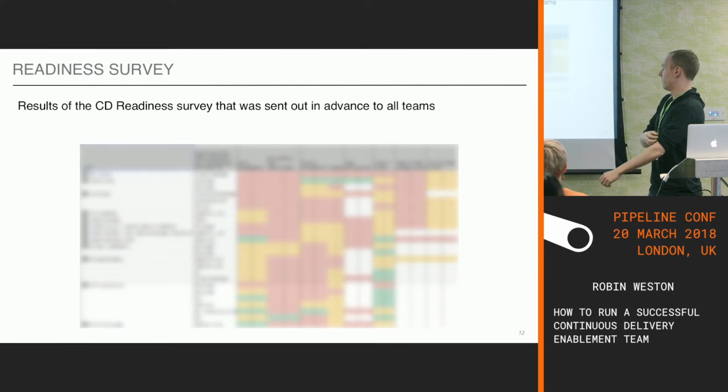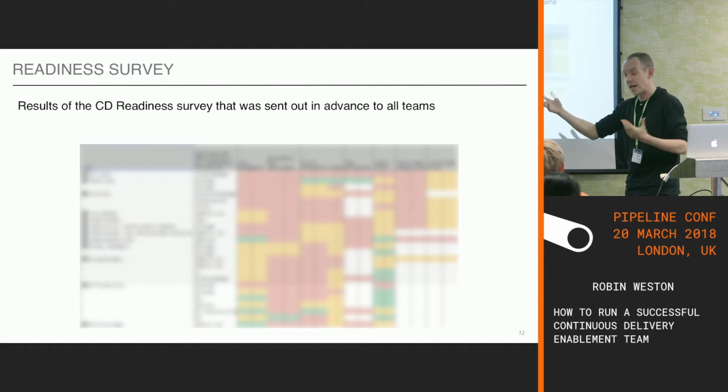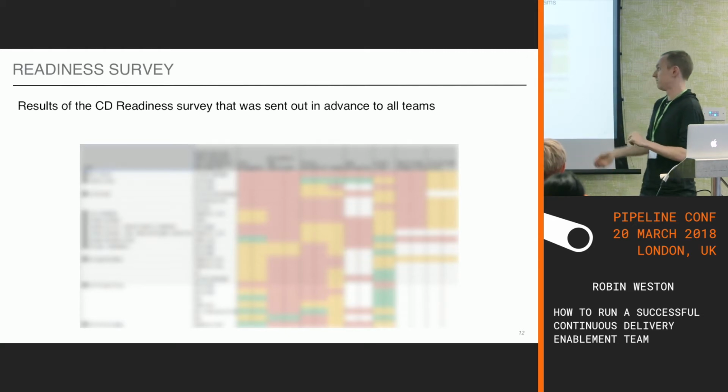We also sent out in advance, I blurred it to protect the names of the innocent, a CD readiness survey, which is essentially a survey to anyone who is technical in the organization and even product managers in those teams, with a bunch of questions along the lines of: where do you think you are in terms of version control practices, how long it takes you to get stuff out into production, test coverage, that kind of stuff.